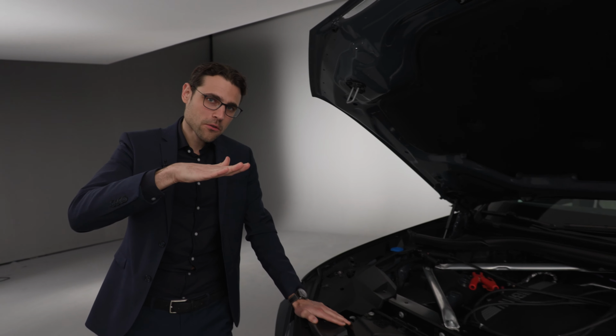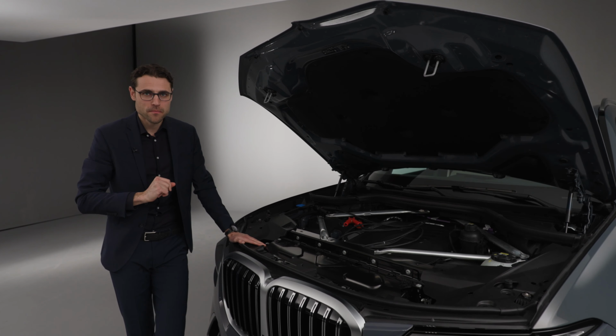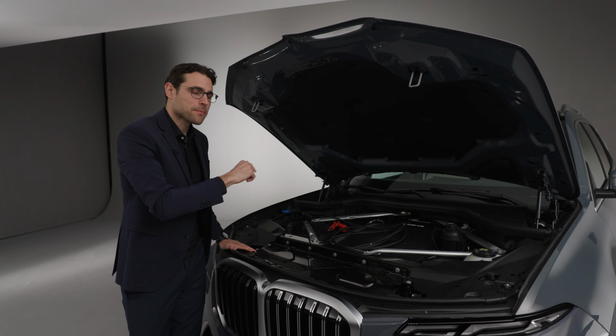And then there will be the 4.4-liter V8, a new version of that one, with 530 horsepower exclusively for the M60 model. That also gets the M Sports package, for example, also with the anti-tilt control and rear axle steering. Standard for all, however, is the adaptive air suspension.